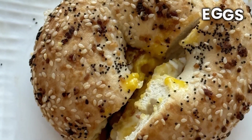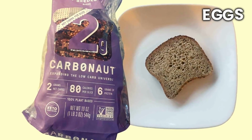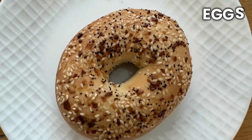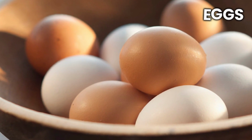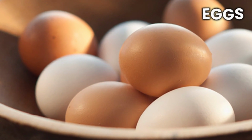Eggs are a great source of protein, 6 grams per egg. And you can add them in surprising ways. I make stir fries, I throw the eggs in there. I make egg sandwiches. I use carbonate bread, or as I mentioned, the better bagel. With eggs, I also just keep them hard boiled, add them to salads, to hummus, just have platters. So eggs are a really great source of protein.